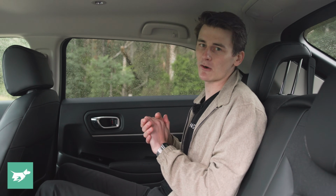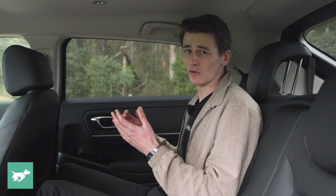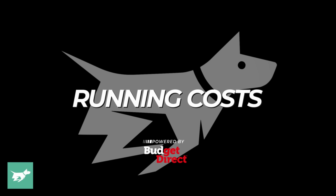Hopefully we'll get all the SUVs together and be able to test them in a proper mega test shortly. But all in all, if you only ever want to put 4 people in your small SUV, then the Honda HR-V is going to be the best in class.